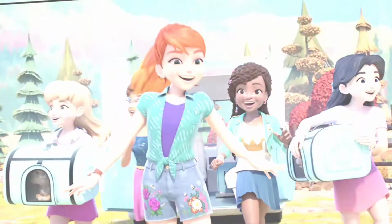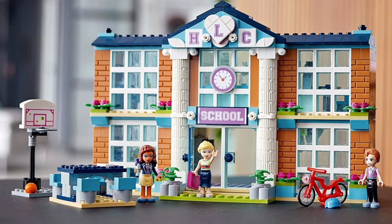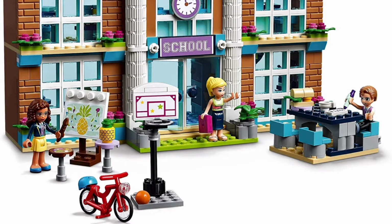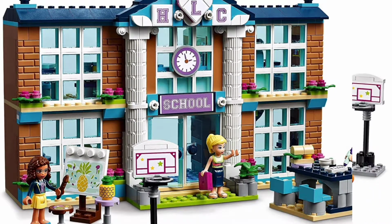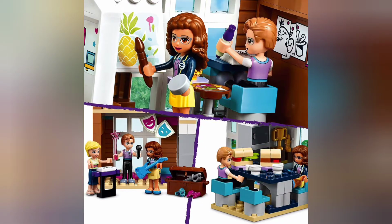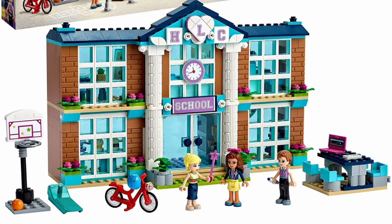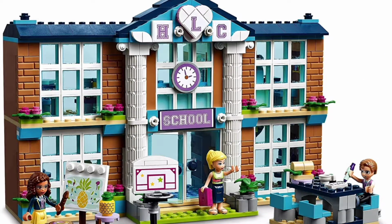So first up, at number 5, it's the Heartlake City School Set 41682 with 605 pieces. This set is meant to be $59.99 here in the UK, but it's regularly seen retailing at £50, and my local toy store has had it at that price for ages and even down to £45, so for 605 pieces, it's great at that price. We also haven't had a school in ages, so to finally get an updated version adds to its value, as it's unlikely we'll get another school for Heartlake anytime soon.